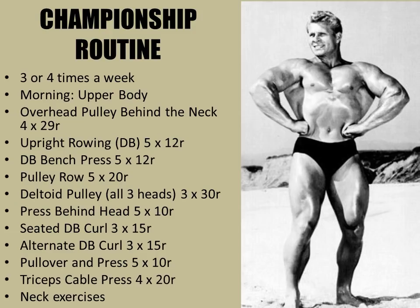So finally, I bring you Jack Delinger's championship winning routine, which he used prior to the 1948 Mr. Western America shown here. He actually trained 3 to 4 times a week and would split his body routines up, doing upper body in the morning and in the afternoon focusing on his lower body. Check out the list here. Overhead pulley behind the neck, 4 sets for 29 reps, decreasing the weight with each set. Very unusual rep range, but that's what he used.